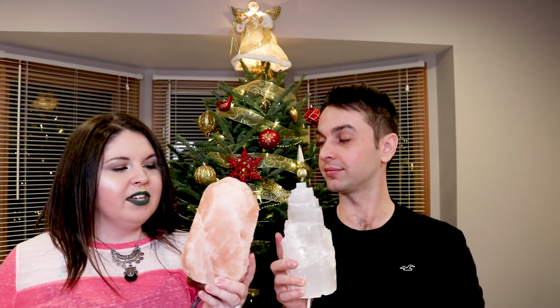I used to sell these Himalayan salt lamps, and not only are they really comfortable to look at and feel really good, but they actually serve a wonderful purpose of purifying the air in your home, transmuting positive ions into negative ions.